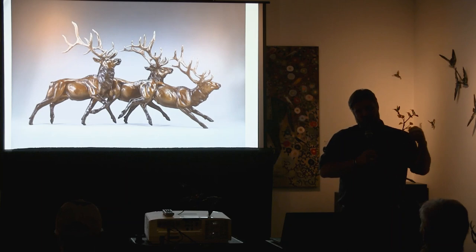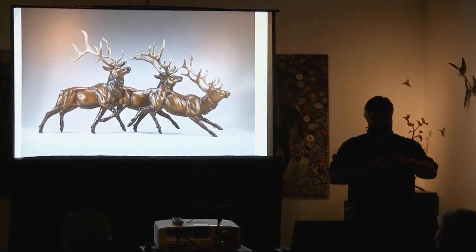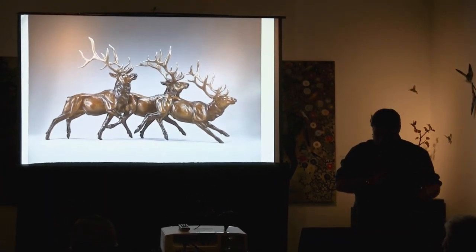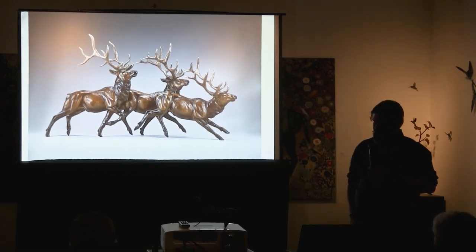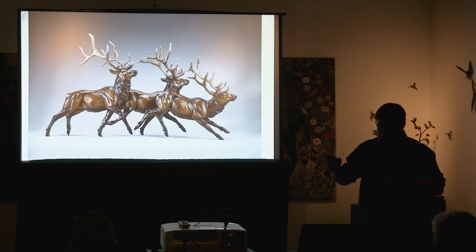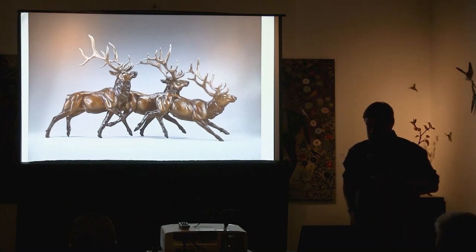And so instead of the animal being a portion of the composition, the animal itself became the composition. Every dynamic line was part of the animal itself. And I feel like for me the sense of motion is better conveyed by those single lines within the animal instead of having all the detail.